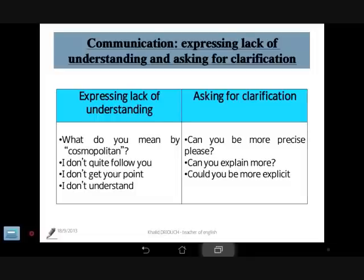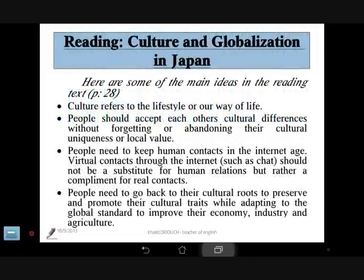Now, reading text on page 28, and I try to put the main ideas of the reading text, and it talks about culture and globalization in Japan and how globalization affects culture not only in Japan but everywhere else, even in our country.